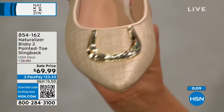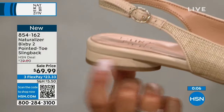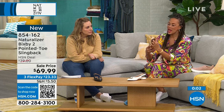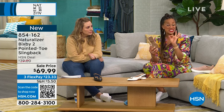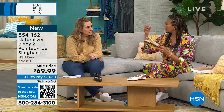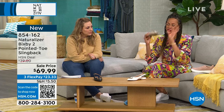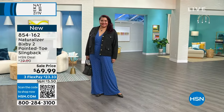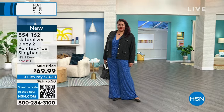This is one of those shoes where you're, again, one and done, with the comfort of a beautiful wrapped heel as well. So all the way around, just completely finished. A nice round heel, which is something different. We're used to that square look. These are just fresh all the way around. You will love, love, love this gorgeous shoe. This is the Bixby 2 Slingback. I'm telling you, wear them everywhere.